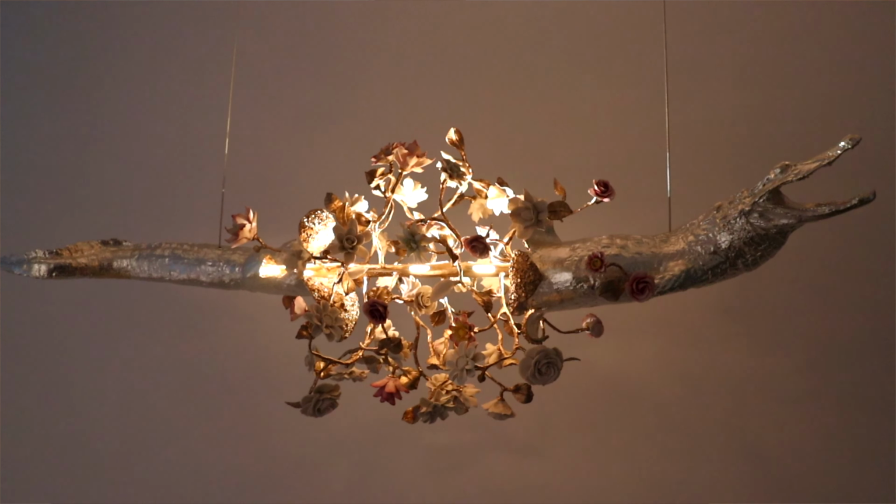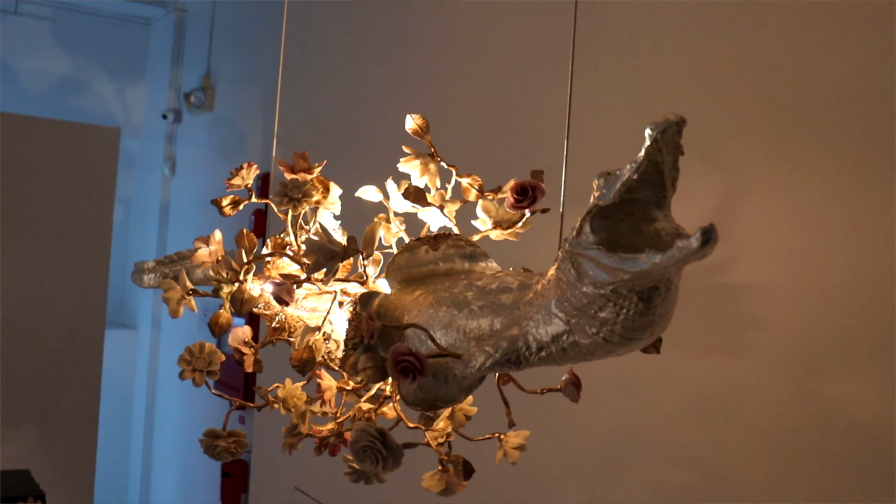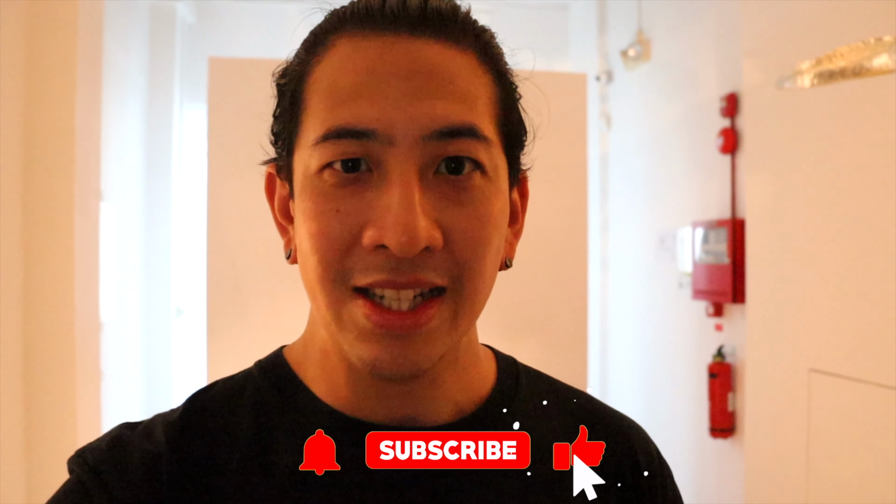We've got a light here that's been beautifully made with porcelain roses and also some aluminium and white gold leaf. It's just beautiful. I'd love to have something like this in my home, obviously. I won't be buying anything, but I don't think it's for sale, but it is absolutely beautiful. If you get the chance, do come down and check it out.